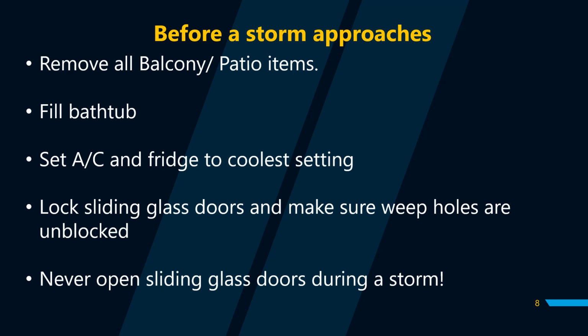Before the storm approaches, take appropriate steps to prepare your home and make sure your kit is ready to go. Remove all items from your balcony or patio. Fill your bathtub with water for bathing and flushing in case of water loss. Turn your refrigerator and freezer to the coolest setting and only open if absolutely necessary. Turn the AC to a low setting and remember to turn the breaker off if the power goes out. Do not open balcony doors during a storm.